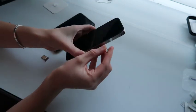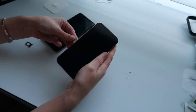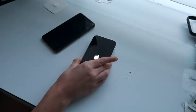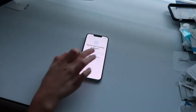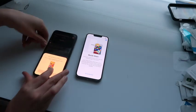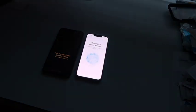And then we're gonna take this tray out. That was so much easier. And then we're just gonna switch them. Beautiful. All right, now let's turn this on. Hello. So now I'm gonna pick the language, where I live. Okay, and then we're gonna use quick start. So let's unlock this. And it already popped up on my phone too, that I want to use this, so continue. Oh, that looks so cool.